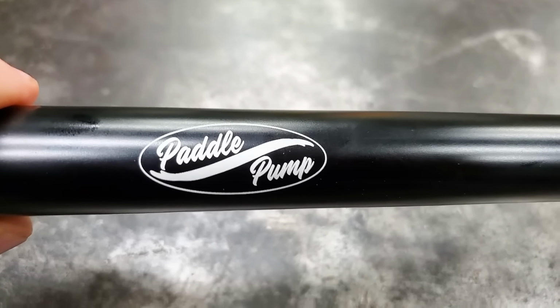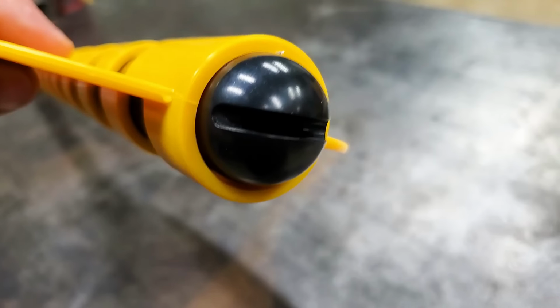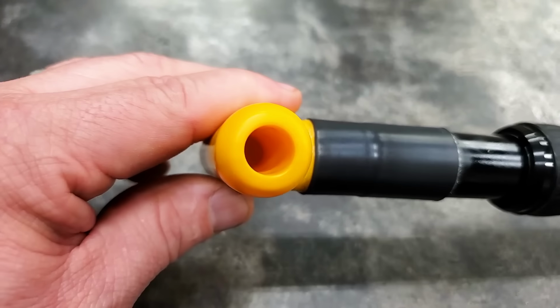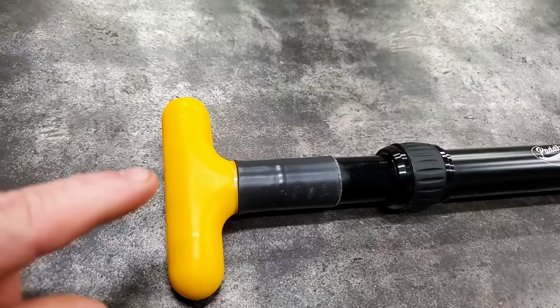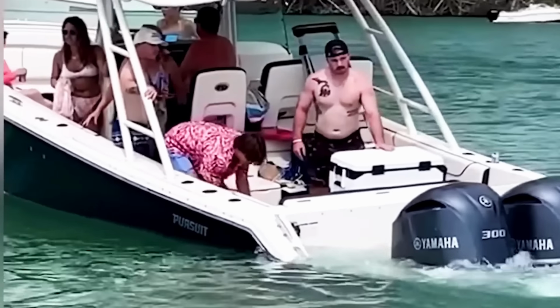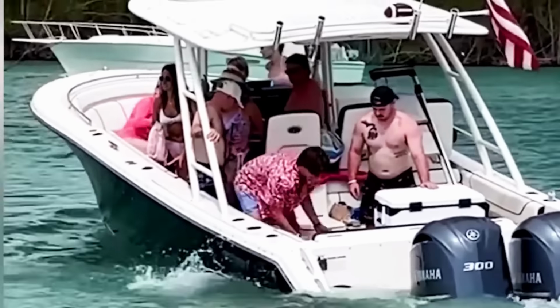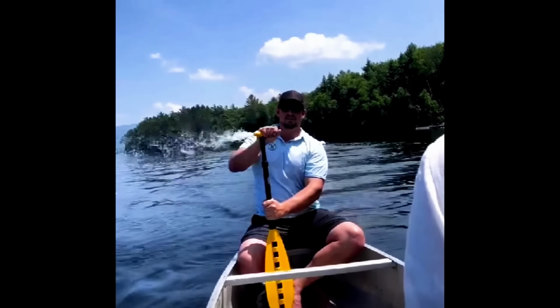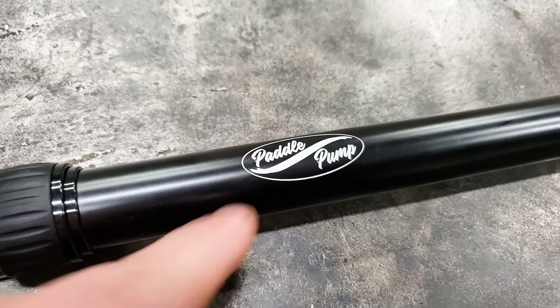This paddle is actually a pump. There's a little slit down here in the bottom, you see it? And up here at the top, this side of the handle has a hole in it. So if you get water inside your boat, you can actually help your bilge pump to get it out of your boat faster. We got all kind of demonstration videos online of this thing working, but I think we ought to try it ourselves.